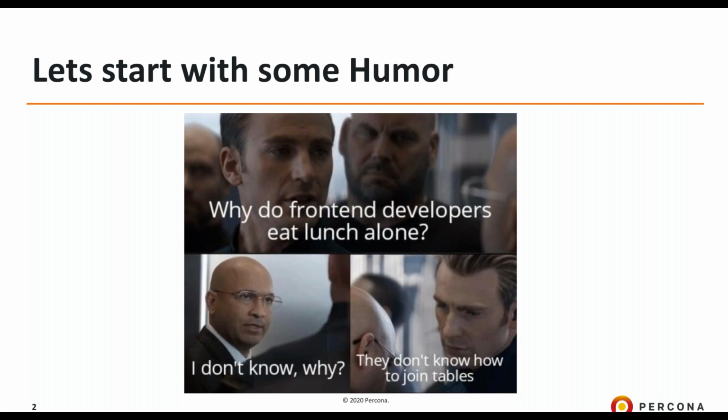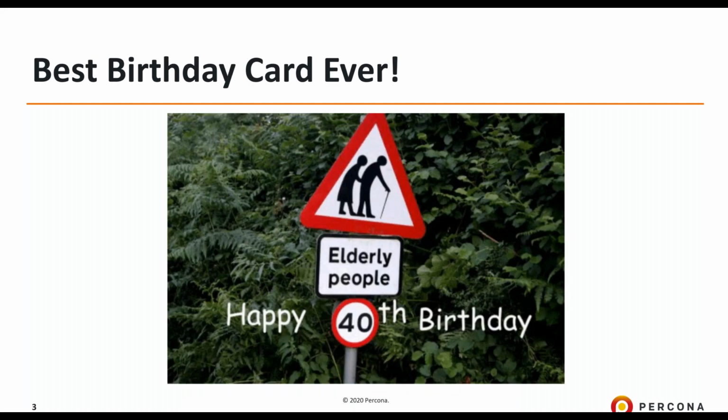Now, another humorous piece which I wanted to plug in is this, right? Today is a very special day for me. I am celebrating my 40th birthday today. This is from one of my friends, a fantastic birthday card. So you are all on mute, of course, but hey, you can still say happy birthday, Peter, to yourself, and let's get on with the webinar.